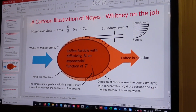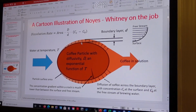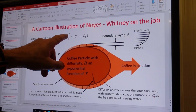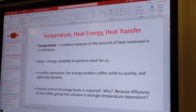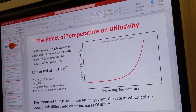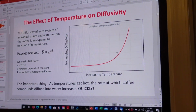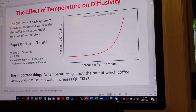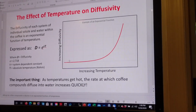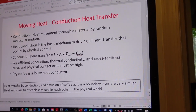The things that drive it are boundary layer thickness, difference in concentration between the free stream and the surface, diffusivity, and surface area. The temperature part goes into the diffusivity, because diffusivity is a function of temperature where the absolute temperature is an exponent. So the shape of the curve looks like this. In the region we're operating in, a small increase in temperature makes a big increase in the affinity of the material to dissolve. This is why cold brew takes so long: when the temperature is low, it doesn't dissolve very quickly. So that's where temperature comes in.